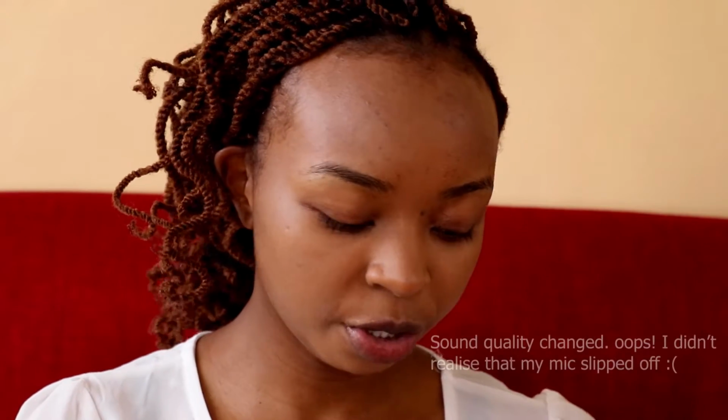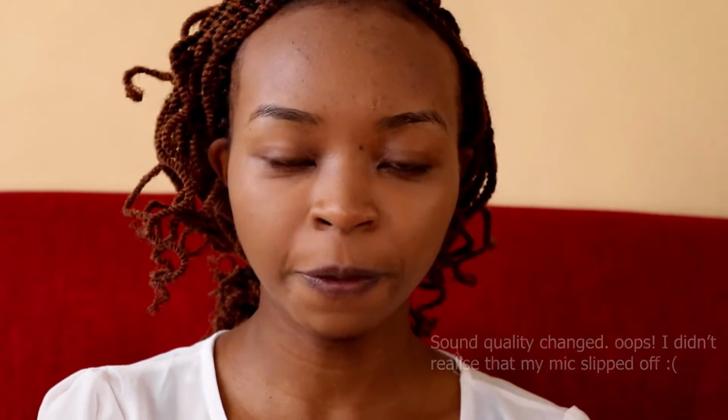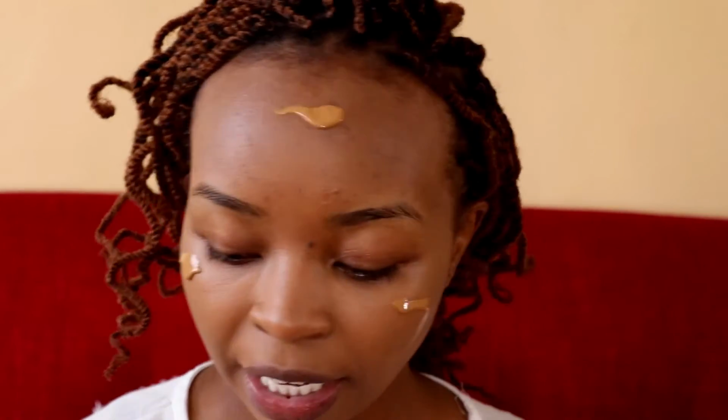After using the LA Colors foundation, I went on to use my Revlon Colorstay foundation in the shade Toffee. I decided to do this because LA Colors is really light for my skin tone, and Revlon kind of neutralizes that effect. So I went on ahead and put this on the LA Colors just to blend it out.